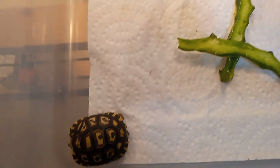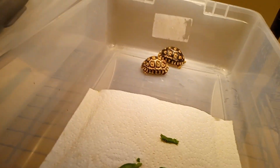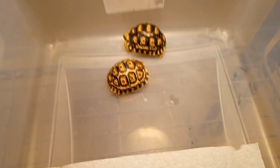So there's three in here. 1, 2, 3. And the reason I don't like putting 3 is because if you can tell over here, if you put 2 together, they grow the same rate. So you can tell right here that they're the same size. And if you put 3 together, they'll grow slower because of the room.